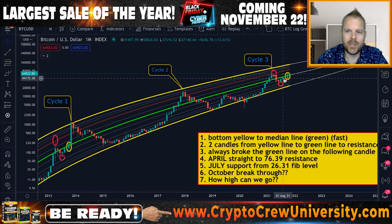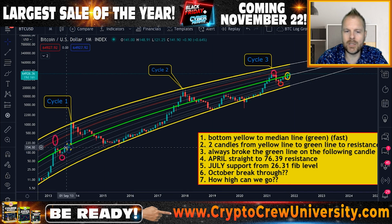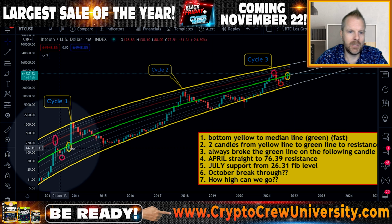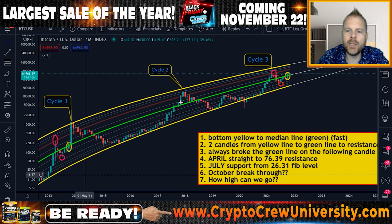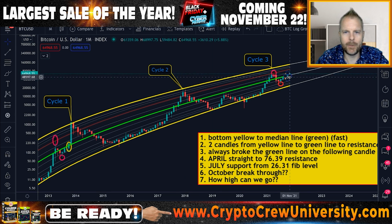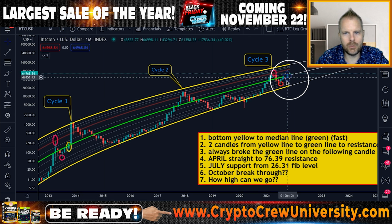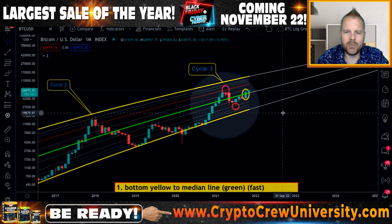Month of August and the month of September acted as resistance right at this fib level of the 50%, okay? And right on cue, right on schedule, in the month of October, what were we watching for? We were watching to peek our head through that fib level, okay? That's what we did back here, and right on cue, right on schedule, that's what we did here. And now we're in the month of November, right?